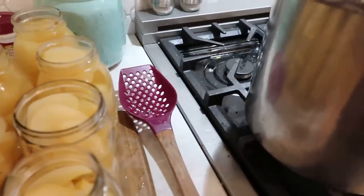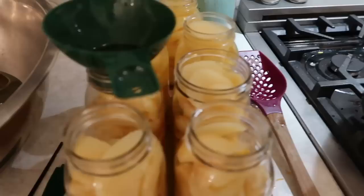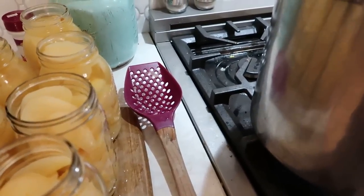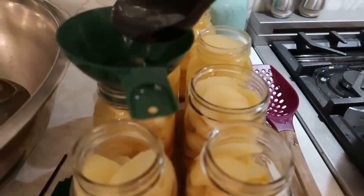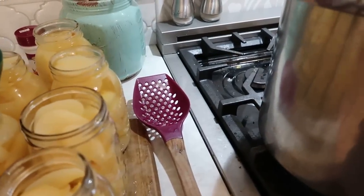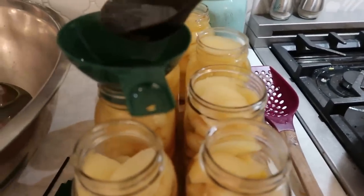I was also reading about using honey. Very light syrup water that I am putting on these, but please leave me your pear recommendations in the comments below. Yay.